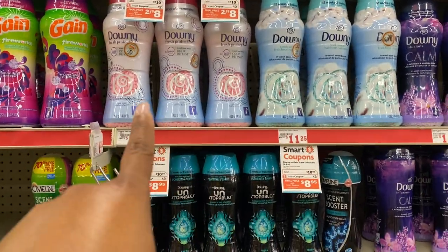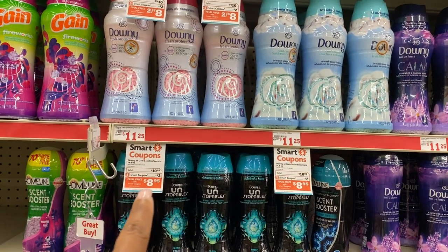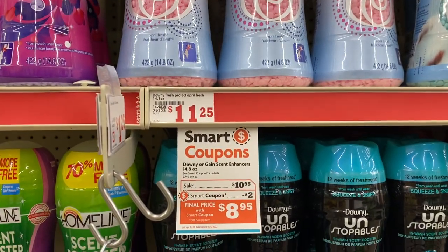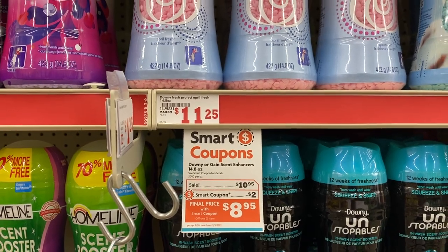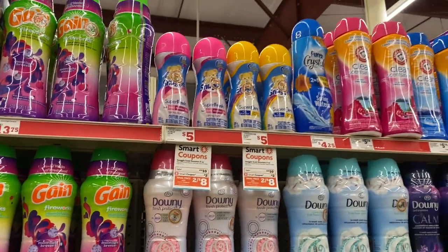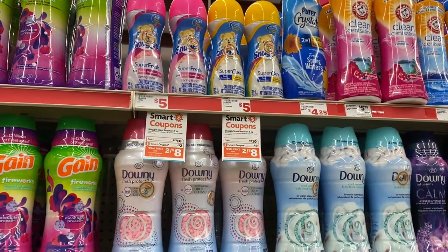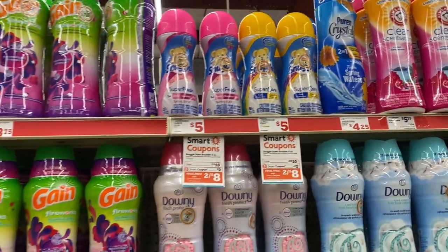Look at here, guys. The Downy. It's $11.25. But hey, you save $2. That's awesome. Let me come a little closer. Oh, so it's $10.95 and you get $2 off. Love it. Can you say savings? And I have tried those Snuggle scent boosters. They're good too. Look, 2 for $8. You can't beat it. Can't beat it.